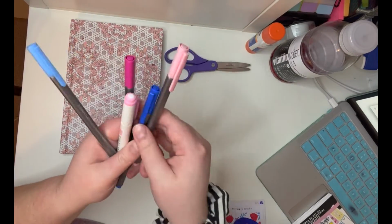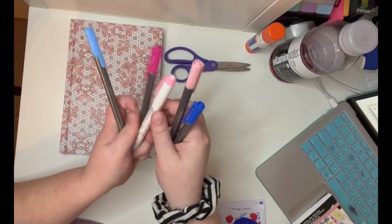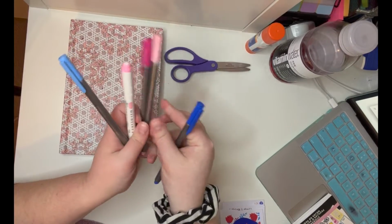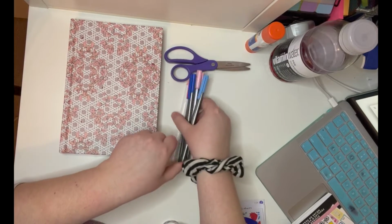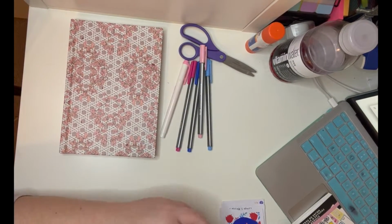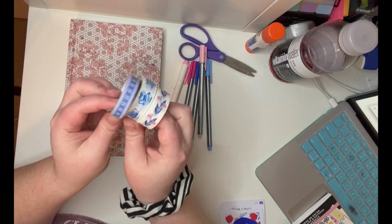Alright, so let's kick things off with supplies. I have varying hues of pink and blue markers and a pink highlighter. I'm going to be using these a little bit. Mostly I'm going to use them in the mood tracker, but I might use a couple of them for headings or highlighting. Then we have washi tape.